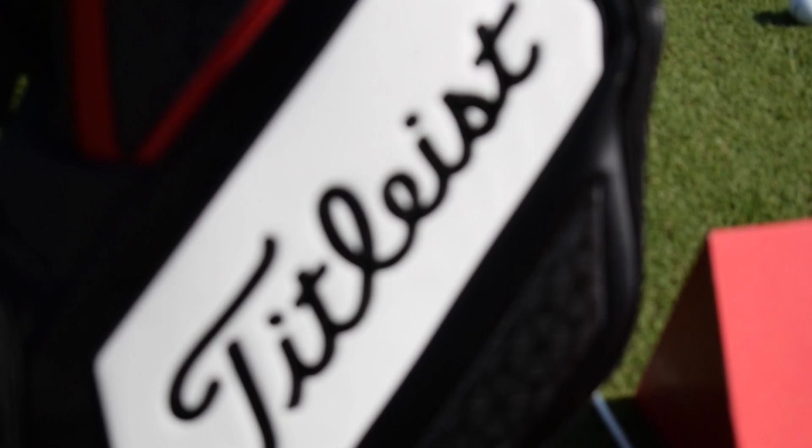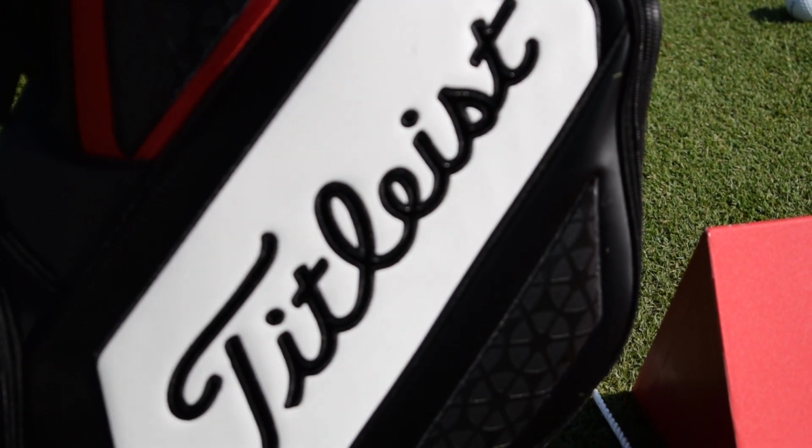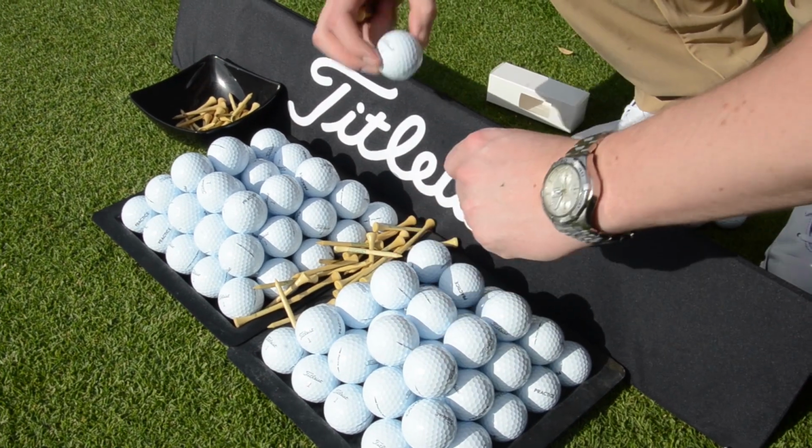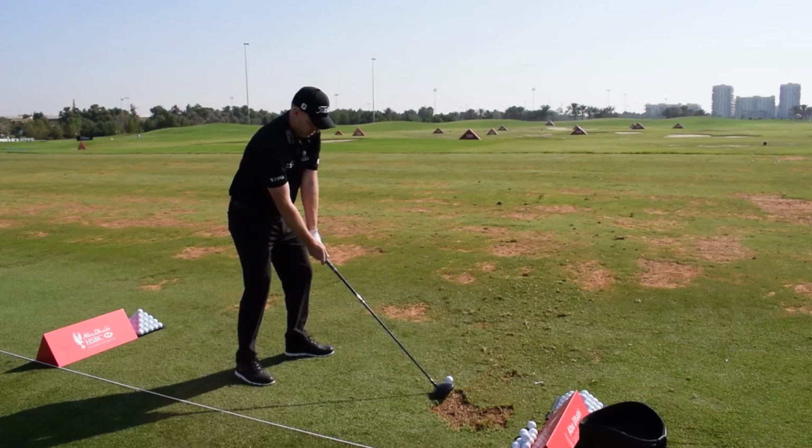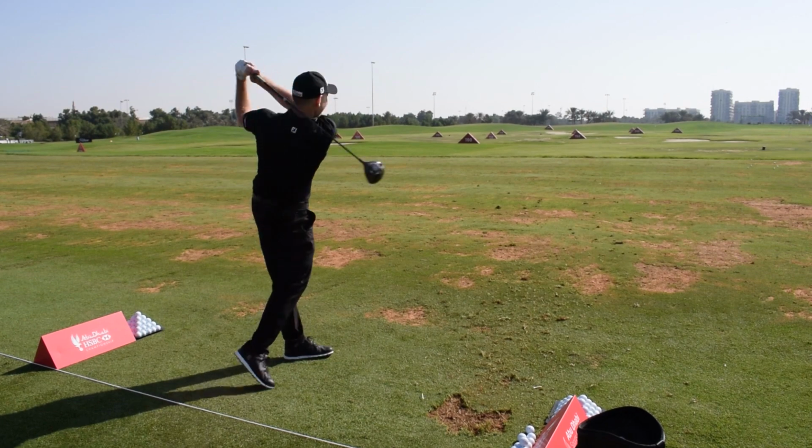We then take that feedback, and in the 2017 model, we used each element from the 6 prototypes to actually make the final 2017 model that we brought to market, both in Pro V1 and in Pro V1x. Both balls have proven hugely popular already with players on the worldwide professional tours, including Ryder Cup star Stephen Gallacher. He chose it ahead of all the competitors in the marketplace after his most recent equipment deal expired at the end of last year.